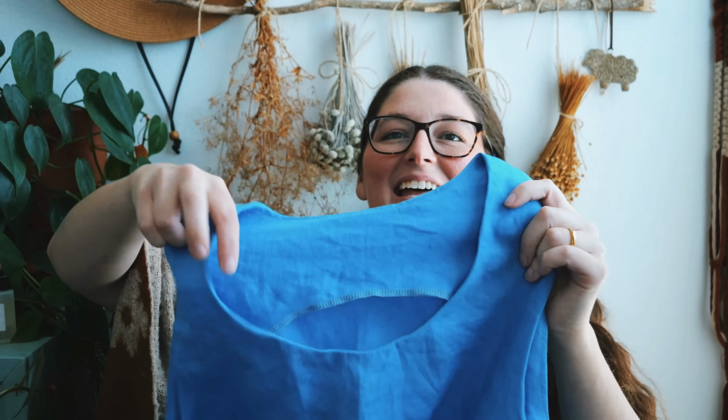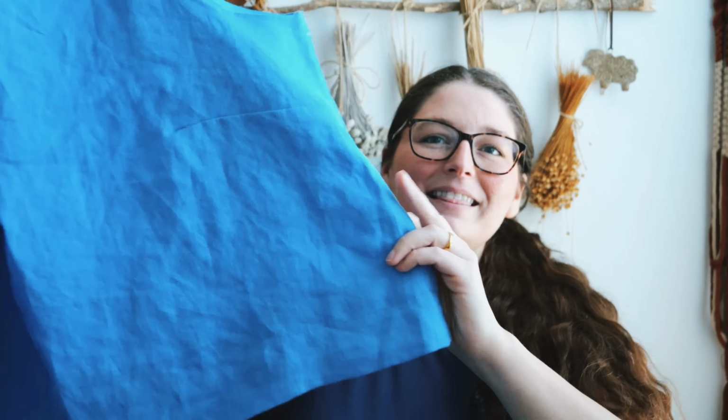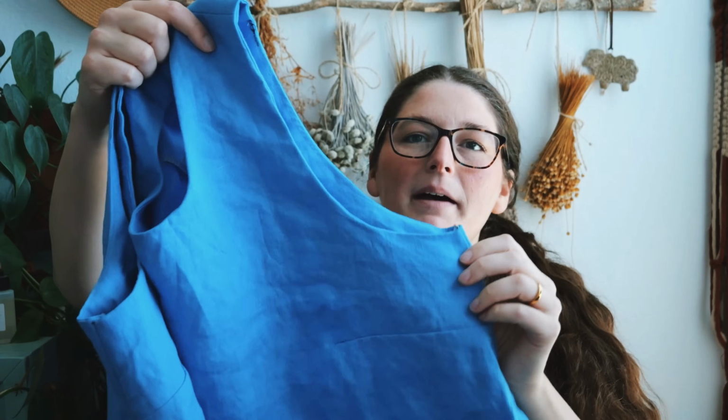Hello everyone, it is a new day here at YoungFolk Knits Central and I did finish sewing my Chanterelle pants and my Ashton top. Was it yesterday or the day before? Time is getting away from me, but it is done. Y'all, I love them so much.